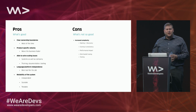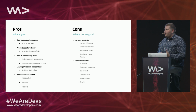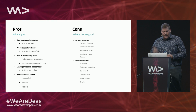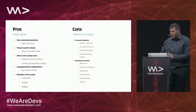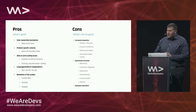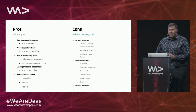And then ultimately testing. Because there's so many components, testing starts to break down. And then again, there's operational overhead. So for every service, you need to deploy it, you need to monitor it, you need a way to commit and to have continuous integration, document, instrument, and deal with security problems. And so we learned a lot of lessons moving from monolith to this microservice architecture with Node.js. But ultimately we learned sometimes it means that there's repeated code and repeated effort.